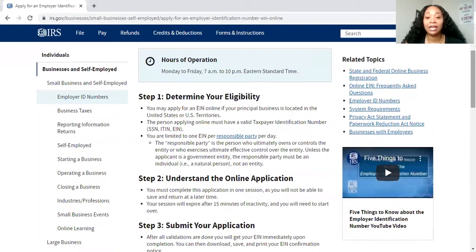Step 1, determine your eligibility. You may apply for an EIN online if your principal business is located in the United States or U.S. territories. The person applying online must have a valid taxpayer identification number, which is going to be your social. You are limited to one EIN per responsible party per day. The responsible party is the person who ultimately owns or controls the entity or who exercises ultimate effective control over the entity. Unless the applicant is a government entity, the responsible party must be an individual.